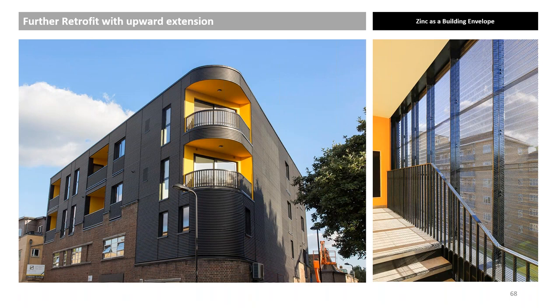You can see the old 1920s brick building, which still has, I think, a doctor's surgery and some shops in it. Above that, there's housing, which has been built and then clad in anthracite, corrugated zinc, perforated and curved. On the right, you can see the perforated panels, which are really quite transparent.